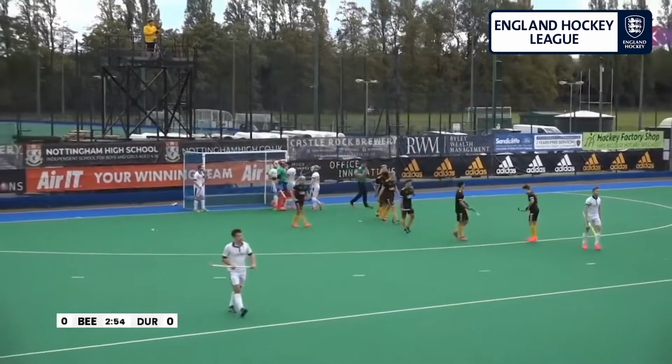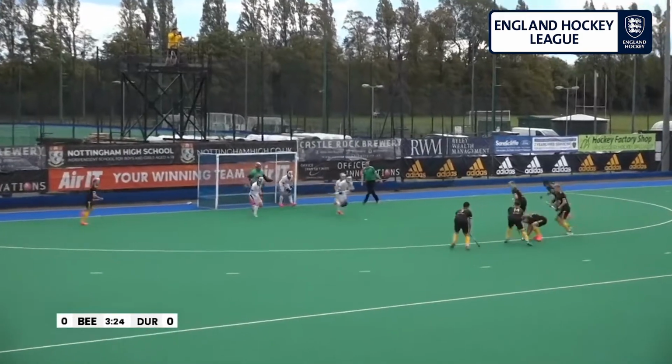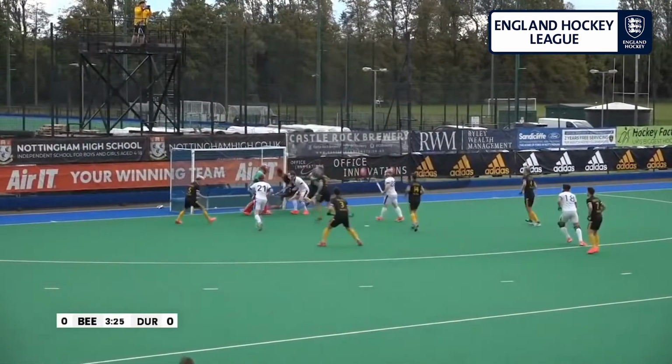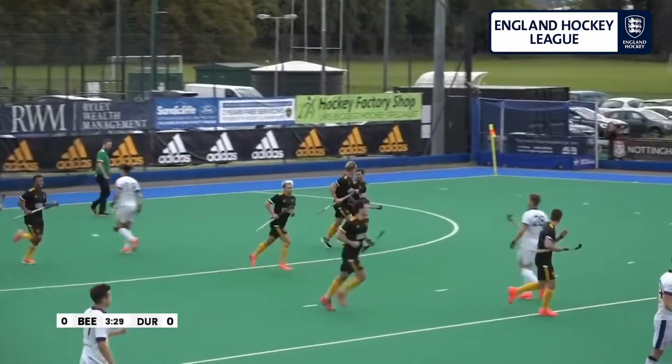Next we go to Beeston to join up with BTV for their match at home to the University of Durham. But I wonder whether the injection's a bit too slow really, it needs to come out quicker than it has there. A little bit more pace there, low. There we go. And that's the end result. And that's an excellent start to the game.